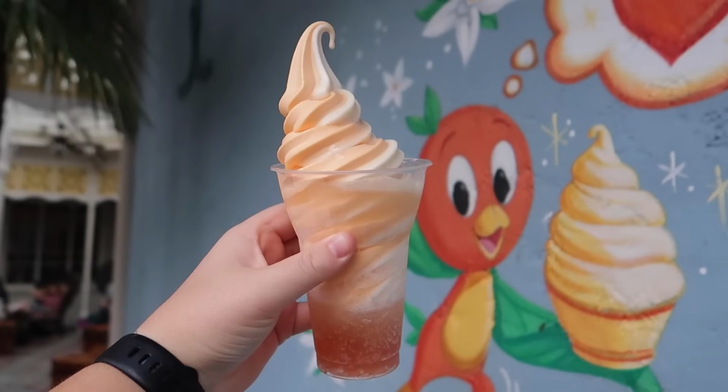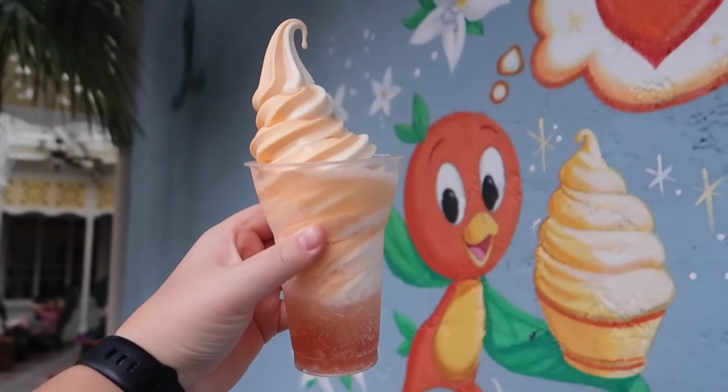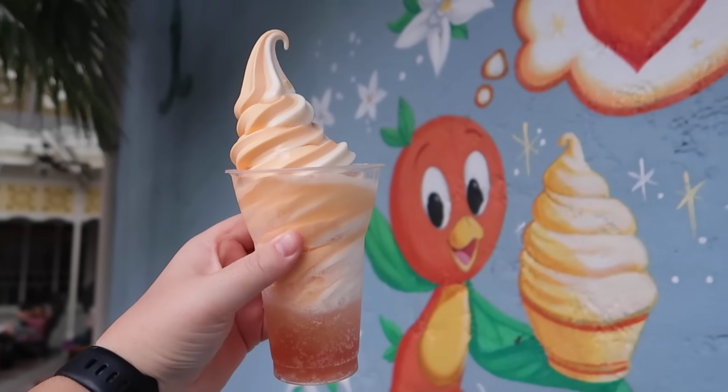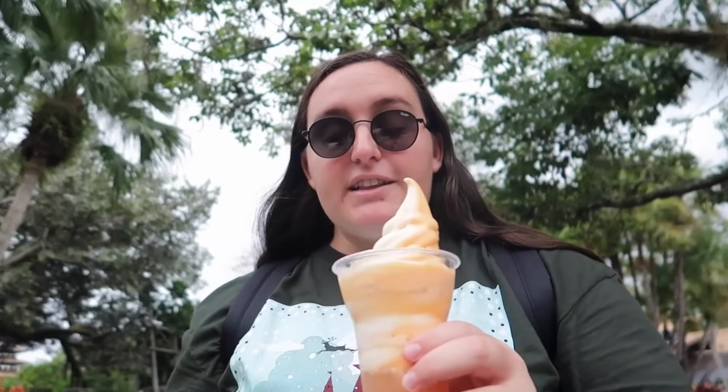Let's go grab it. This is the Cranberry Citrus Float with orange vanilla soft serve twist. It's served with Sprite, winter spiced cranberry, and fruity boba pearls for $6.29. Well, this float certainly sounds interesting. Sprite, cranberry, orange, vanilla, a lot of flavors going on in here. I'm not sure how it's all going to work together, but I do know one thing. I really love the orange vanilla swirl, so that should be good at least, but we'll see how it tastes with that Sprite and cranberry in there.